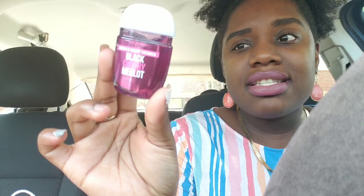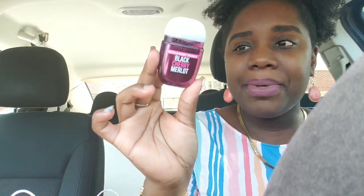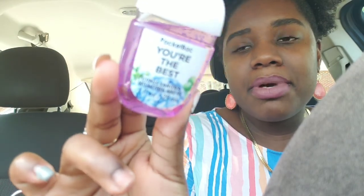And then I got this one, this black cherry merlot scent, just because it smells really good, and I thought somebody would love the scent the way I do. So got that, and it's really, really cute. And then I got this one. It says, "You're the best." I thought it was really cute for a Mother's Day gift. Look, that's really cute. It's simple. And this is a citrus sangria scent, so that'll be really cute to give to someone for Mother's Day.